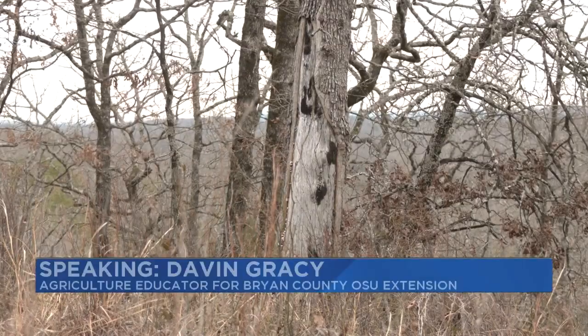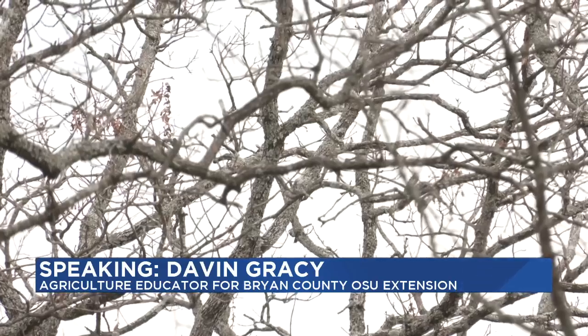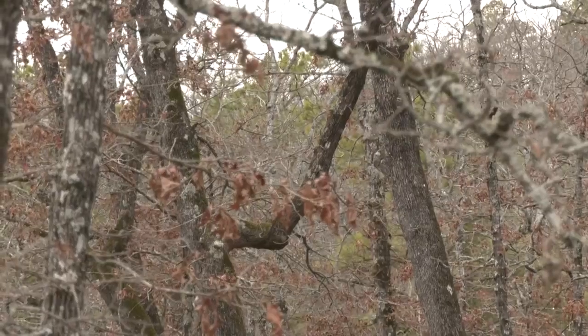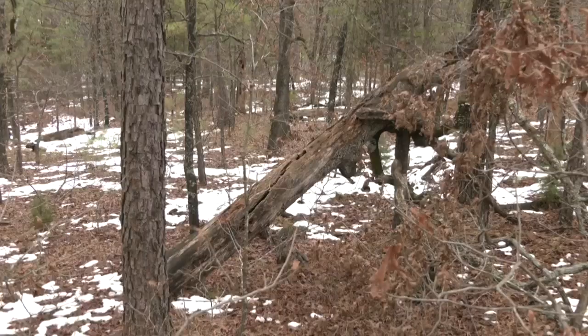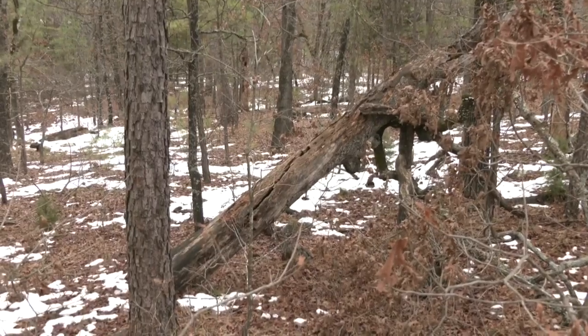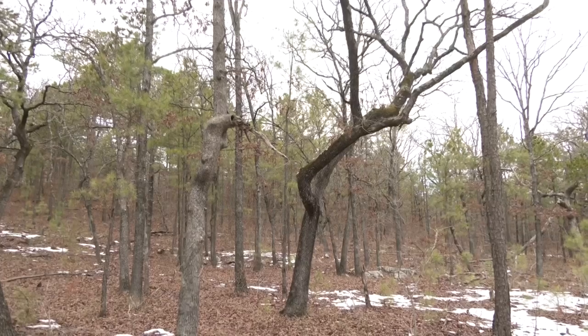The fungus is always out there. But with the trees getting weakened from the drought, it's giving the fungus an avenue to attack the trees. The fungus rots in the sapwood, blocking the tree's nutrient flow. It can also affect acorn production due to the tree's weakened health.